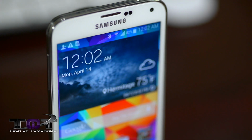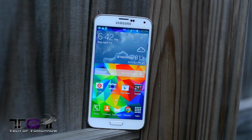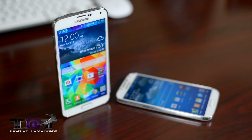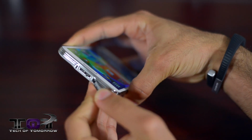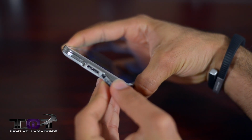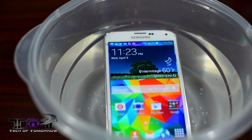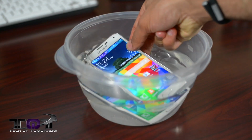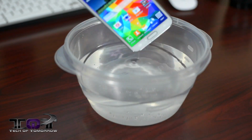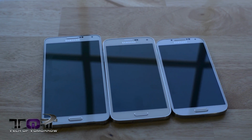Yet the resolution stays the same at 1920 by 1080, but that keeps its pixels per inch well north of 400 ppi. You'll also notice the bezel's a little longer on the S5 than the S4, plus we have a new flap covering the micro USB charging port. This is all to make the S5 more durable in case you drop it, plus it gives the S5 an IP67 rating. With that, the S5 can withstand up to 1 meter of water for 30 minutes with no problem. Just be sure to close all the seals.